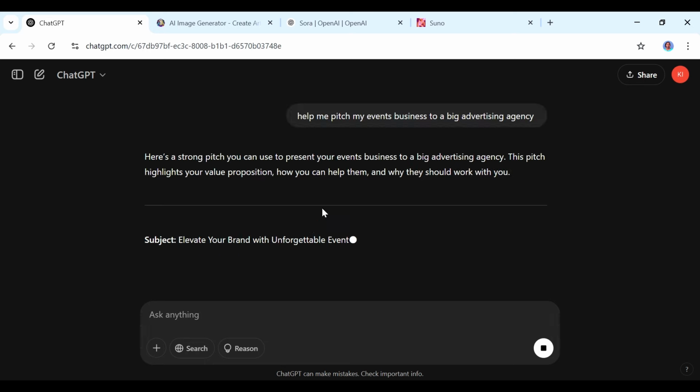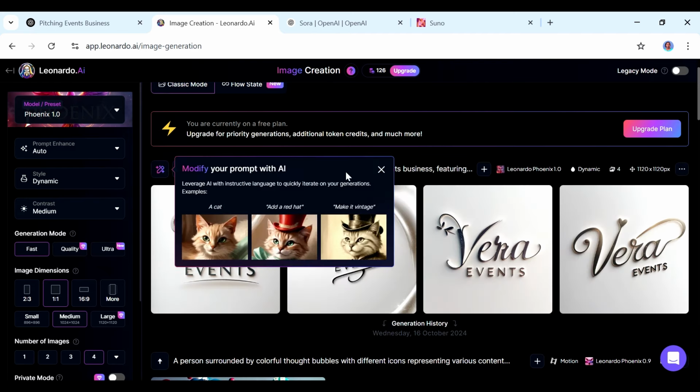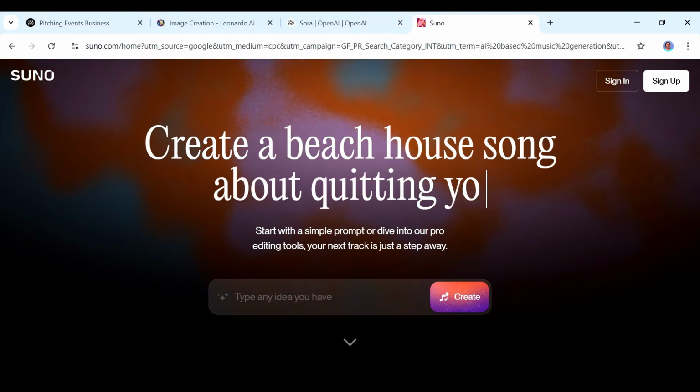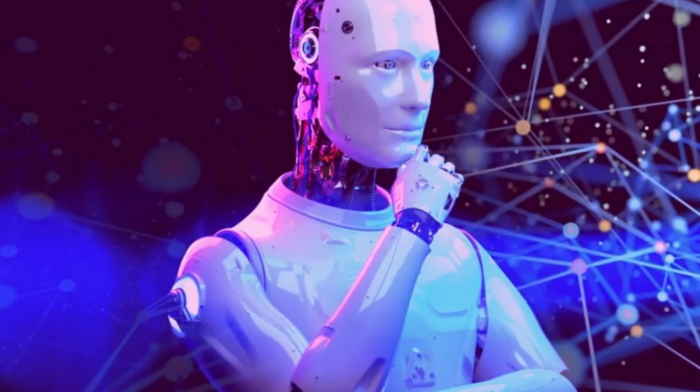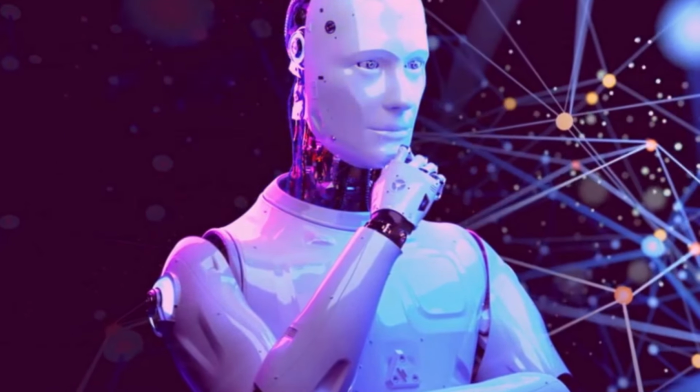So we've had AI that generates text, we've had AI that generates images and even videos, and we've even had AI that generates music. But what if I told you that we now have AI that does the actual tasks for you? So you think it and you just watch it happen. And some people are calling it the world's first truly autonomous AI agent. So in this video, I'm going to be breaking it all down.